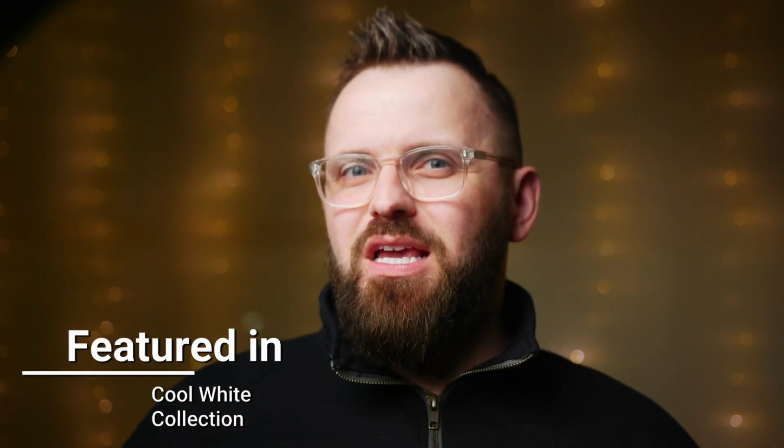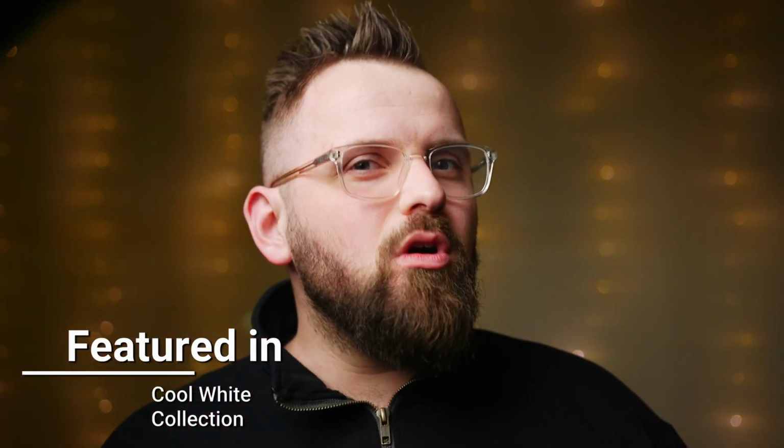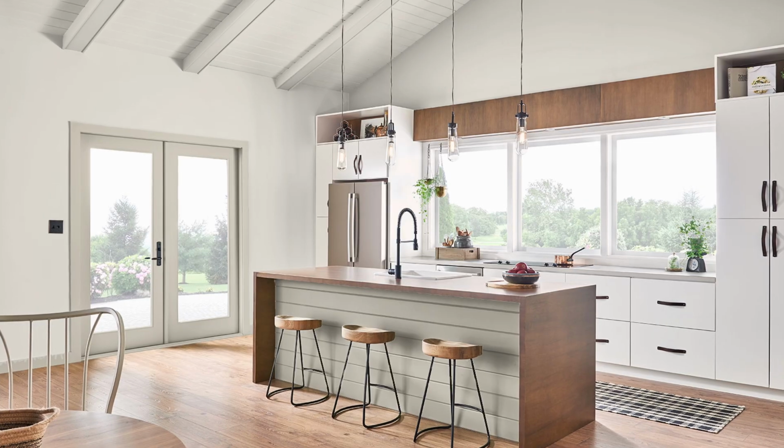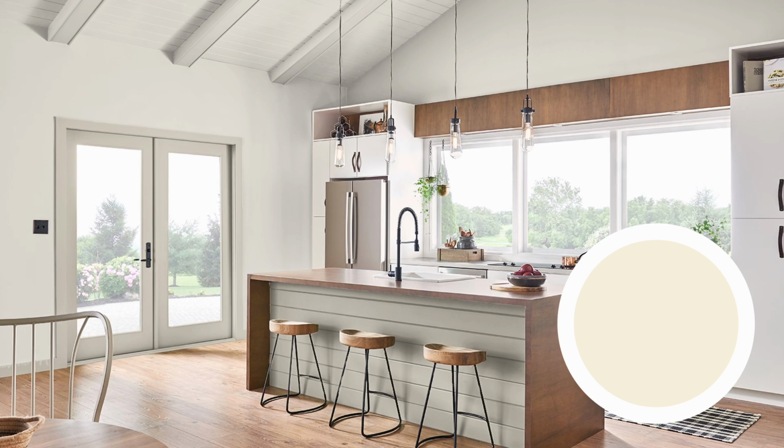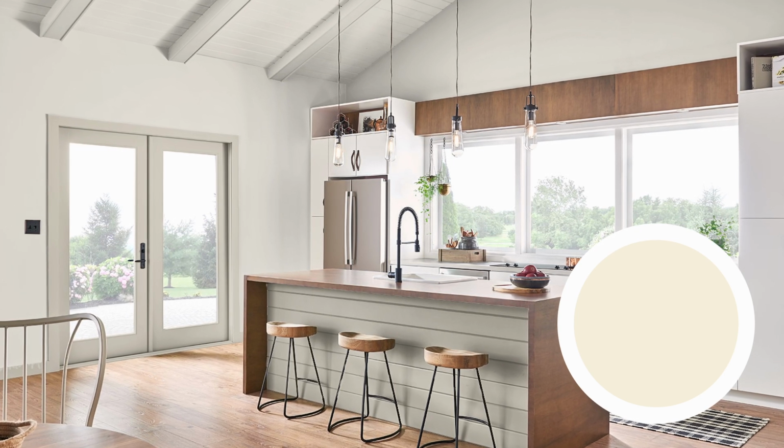It was also featured in a Sherwin-Williams color collection called Cool White, which is interesting because it definitely still feels warmer rather than cool, but compared to a color like Honeyed White, it's feeling way cooler than that. So I guess it's all about your perspective and context.